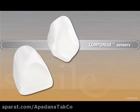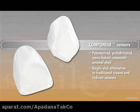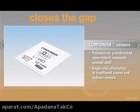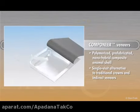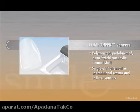Componeer veneers consist of a polymerized, prefabricated nanohybrid composite enamel shell, designed as a single-visit alternative to traditional crowns and indirect veneers that require at least 2 office visits. Componeer closes the gap between the time-consuming freehand and potentially invasive veneer techniques performed by today's dental practices.